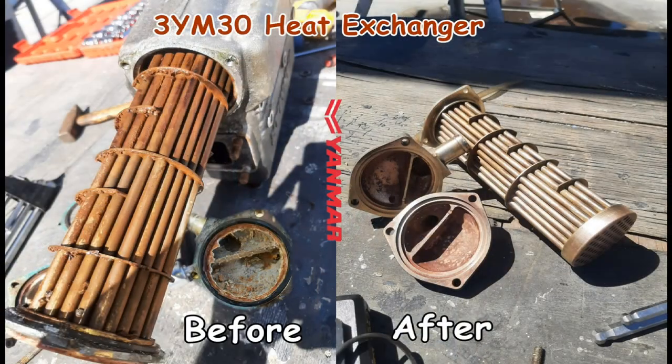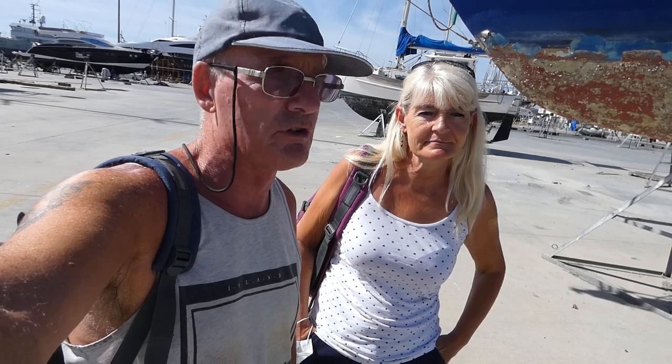We've had the heat exchanger taken out, all cleaned and put back again, and we've had a new seacock and through hull put in. And in total, for all the work to be done now, it actually came out at 630 euros. So we're actually quite pleased with that. We thought it was going to be a damn sight more than that, so that's really good.